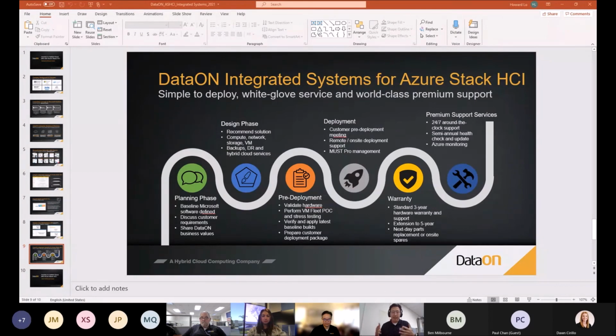At the end of the day, the solution you as a customer are evaluating is really a Microsoft hybrid cloud solution from end to end, right? You have a stack that's on premises, you have a capability on Azure, and you have the ability to have the best of two worlds to have that resiliency.